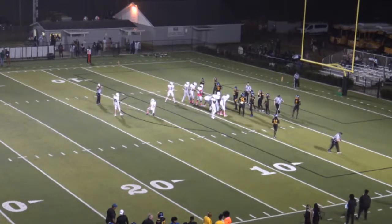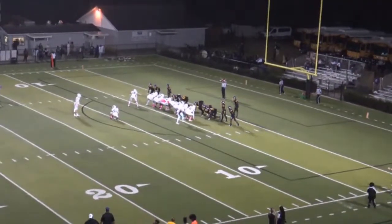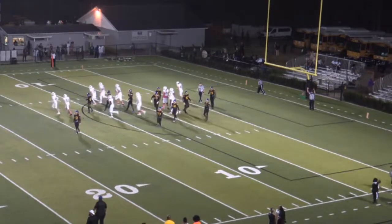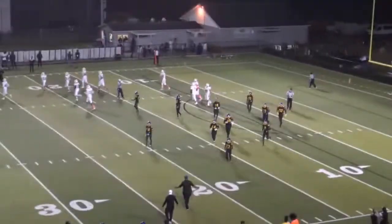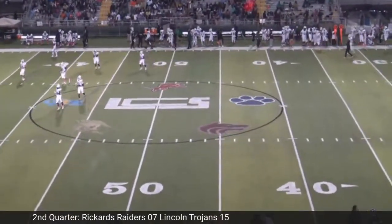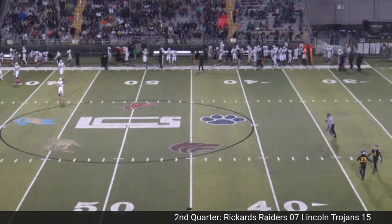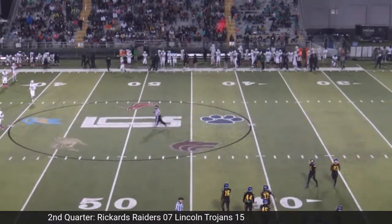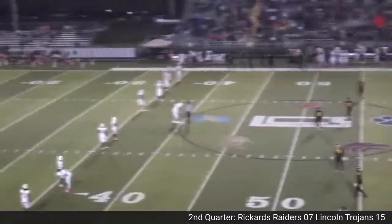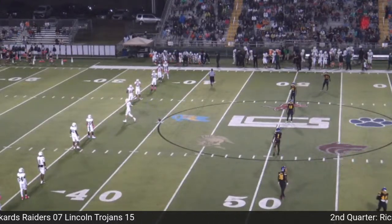Score right now, Lincoln 14, Rickards 7. I just said it's a bad place to be on the field against Lincoln. And the kick is good. The second quarter, Lincoln Trojans, in a matter of 2.5 minutes, scored two touchdowns. That's a 7-0 lead. Man, that thing melted quicker than my ice and my lemonade.